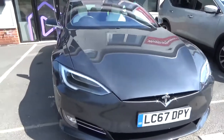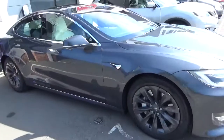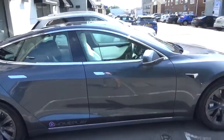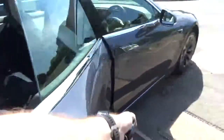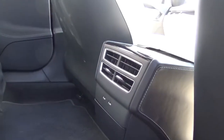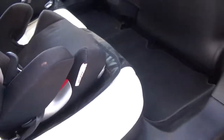We're just going to pop outside now. So it's got a 75 kilowatt battery system in it, which to a lot of people doesn't make much sense, but you can get probably 250 miles out of each charge. So going into the back, it has got kids seats in this one, but there are 4 decent seats in the back here. Pretty bland, but they've got USB chargers in the back, nice white leather seats and a leather trim.